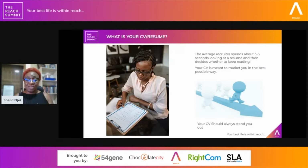Look at your language. Look at the spelling and grammar. Then if you have any gaps and idle time in your CV, that's something that we should look at as well. And then make sure your CV is authentic. What I mean by that is make sure it's genuine, because some people, I won't say everybody, tend to exaggerate, or maybe not exaggerate, just add a little bit of sprinkles on CVs.